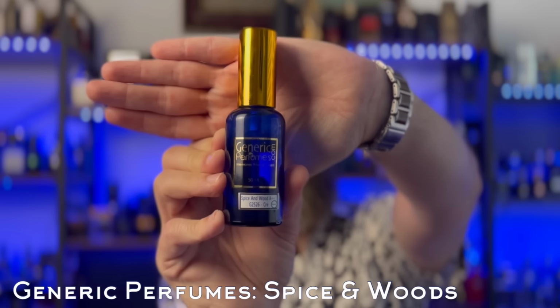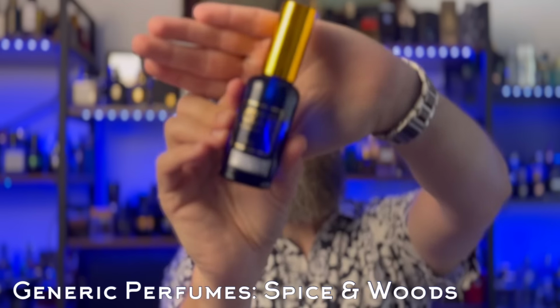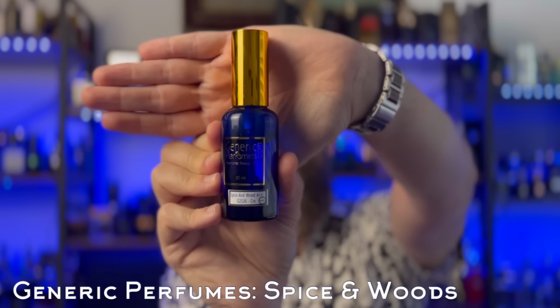This is a dupe of a fragrance I've never smelled the original of, Creed Spice and Wood, a fragrance that I don't even know of another dupe unless you probably went to like Dua or something like that. But here is their version. This is their A++, which is their most dense, highest quality version. And this is just Generic Perfumes, Wood and Spice. Is it Spice and Wood? No, Spice and Wood, an alternative to the Creed.